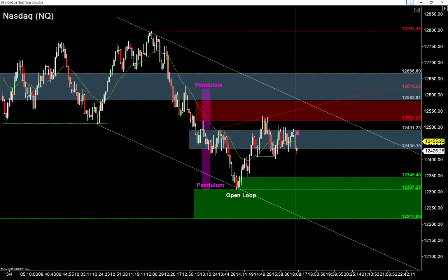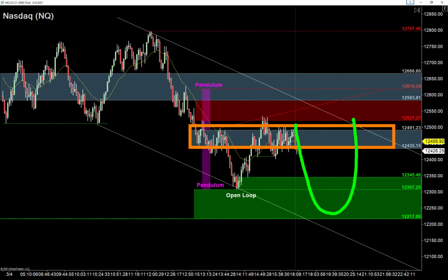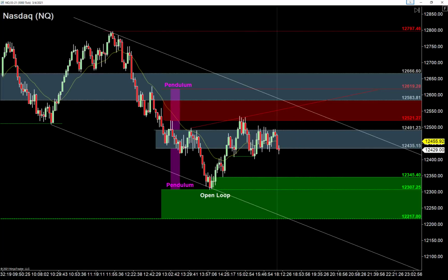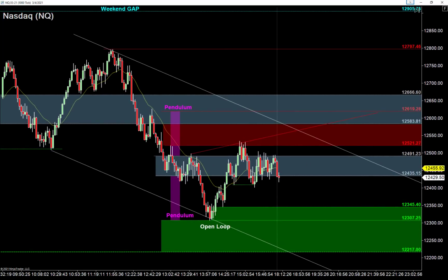As the market runs lower, though, we take out these lows. We run into that 12,217. The range overhead is a magnet. How can I run this thing back up? Let's get down into some of those areas of support. Let's get those bears, if I can zoom a bit closer here, to get suckered in.